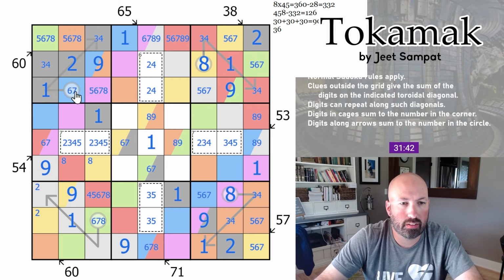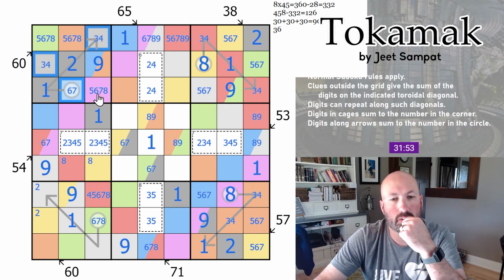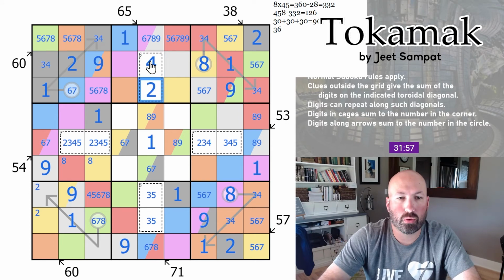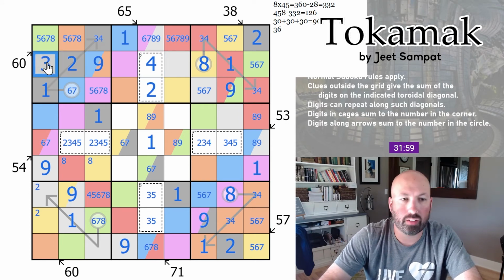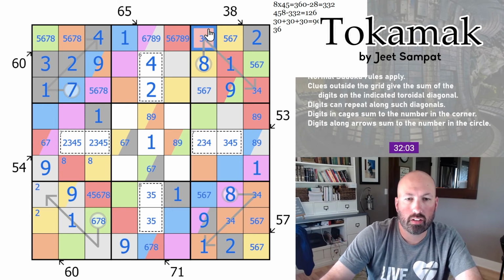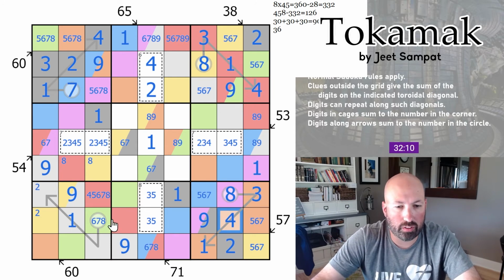Okay, so this is 1, 2. This is either, right, because it's 6, 4, which would put a 3 there, or a 7, 3, which would put a 4 there. So either way. Oh, but the 2 here gives us a 4 and a 2. And that 4 gives us a 3, which means this is a 7, and this is a 4, which gives us the 3 and the 4 and the 3 and the 4. It's just bouncing all over the grid.